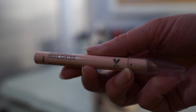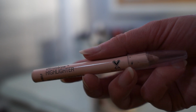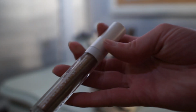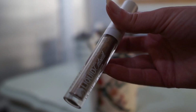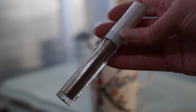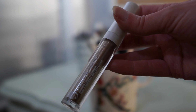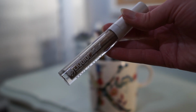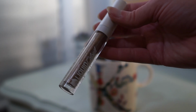I've got this Wet n Wild Ultimate Brow Highlighter. This stuff is beautiful. I love using it under the brow bone, in the inner corner, in the waterline. And then I also have this Wet n Wild Liquid Catsuit Shimmer Liquid Eyeshadow. This stuff is beautiful. I have a whole video testing this out. I'll link that above. But I love this. I've used it quite a few times. It wears great throughout the day. Super sparkly, really pretty. And then I have 4 mascaras.